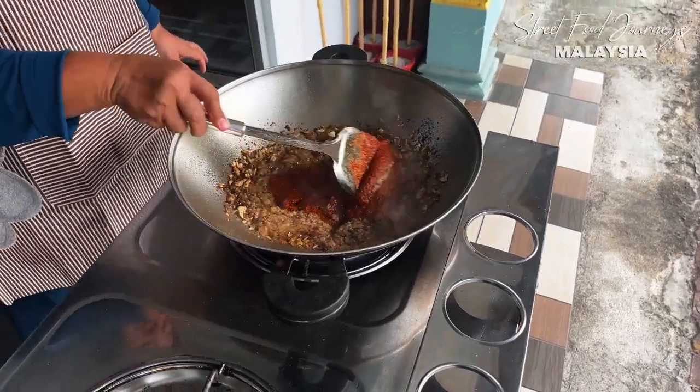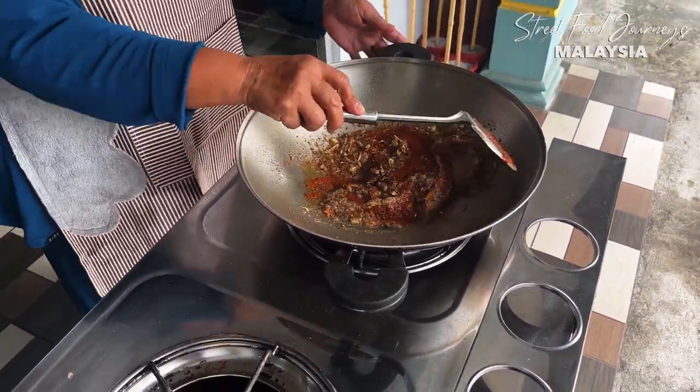Okay, the onion, the garlic, the guacamole. You don't add any chili to it? Oh, it is a chili. Okay, so this is just dried chili? I already put it. Okay, so you just fry it with a bit of oil. Do you put any salt or sugar? No, nothing? Okay, so it's just dried chili.